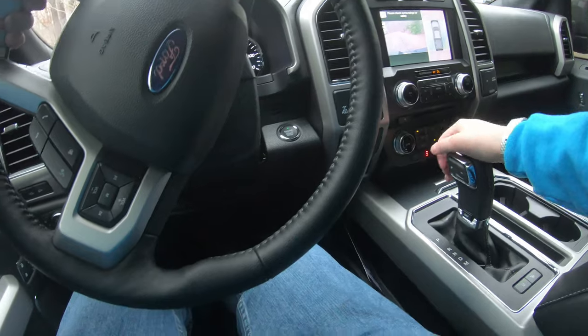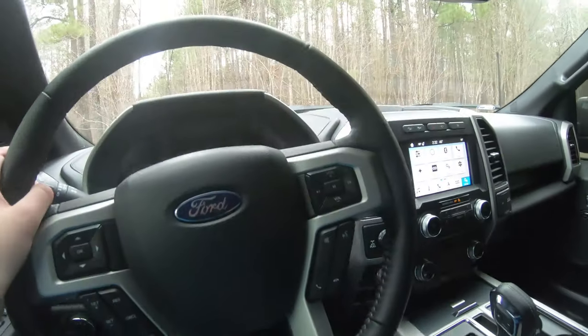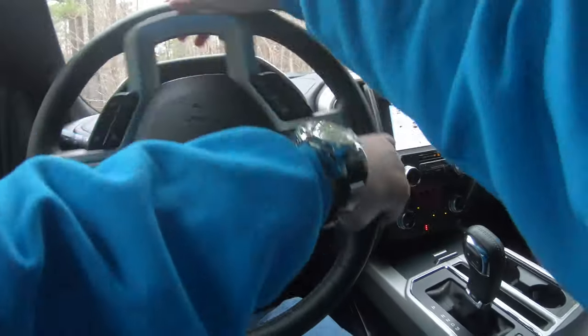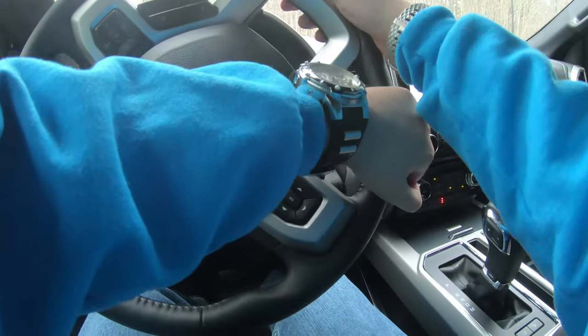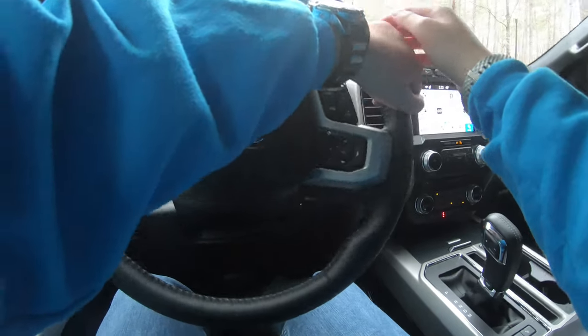All right, I think we're good. Pop it in the drive. Look at that, guys. 10 speeds. This is a 10-speed transmission, and I'm going to see what that feels like. I turn her. Oh, look at that. 34 degrees. This is so cool.